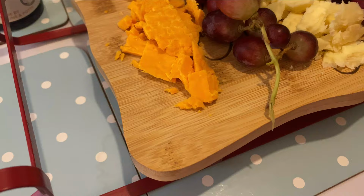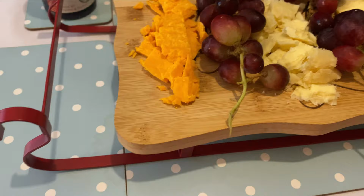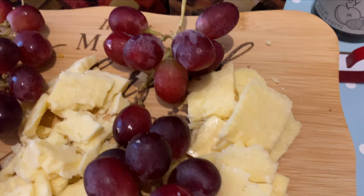Okay, so anybody who would like to know where we got the sleigh cheese board from, it's from Home Bargains, and it was £6.99. There are our cheeses there. It says something like "it's the most wonderful time of the year" on it.